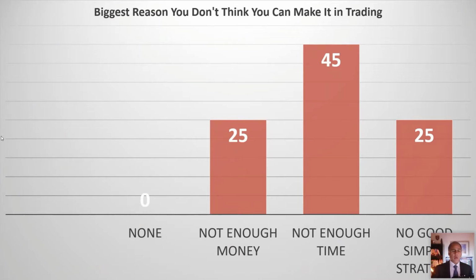The biggest reason when we ask people, why don't you think you can make it in trading? Some said not enough money, and that's fair enough. But at least if you've got not enough money, you can start the education, as I did. I started learning at university. I didn't have enough money. I had no silver spoon in my mouth. The other one's not enough time.